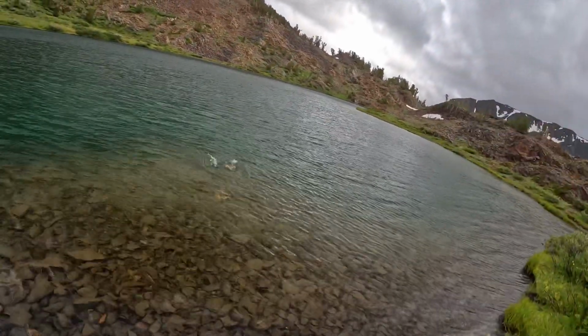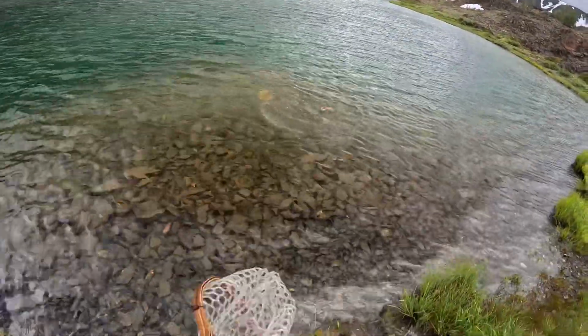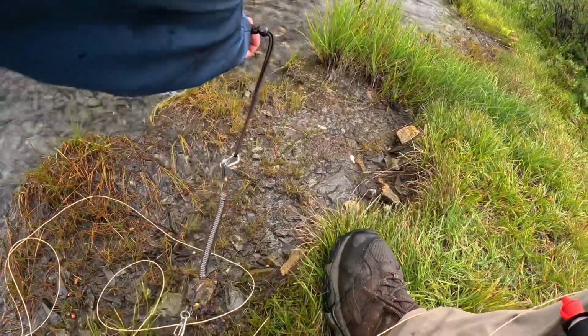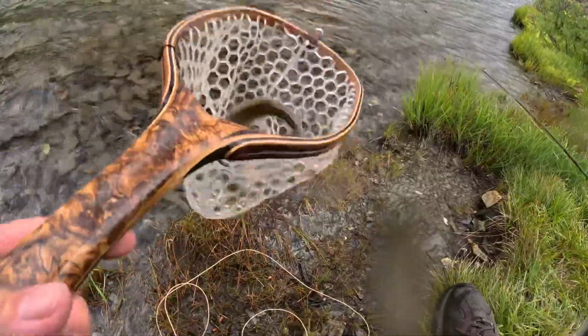So this one wasn't quite as long as the other one, but I think it might actually have been a little bit chunkier. The colors were a lot deeper on this one as well. You can see the belly was pretty orange.